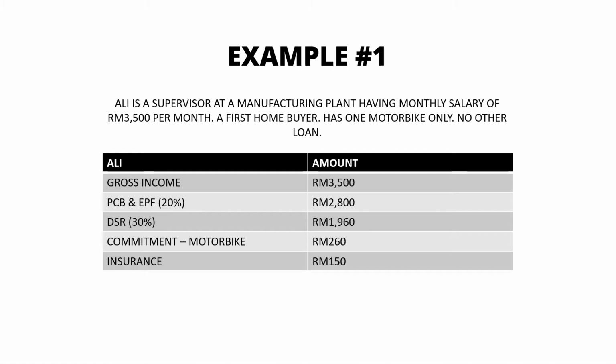And then he has insurance for 150 ringgit. That gives Ali a disposable income, which is net. Net means you deduct all the tax, the EPF and everything. So he is left with 1,500.